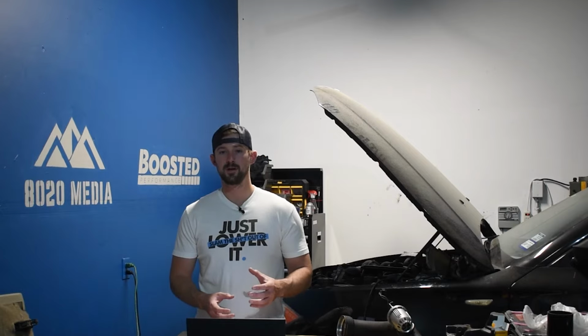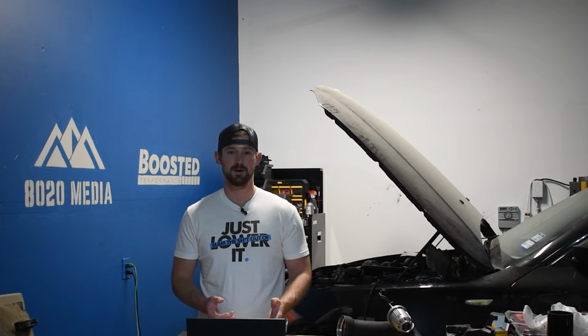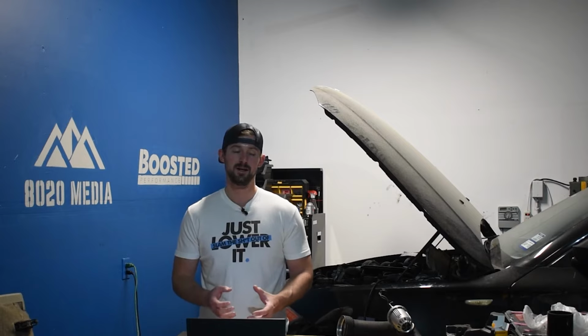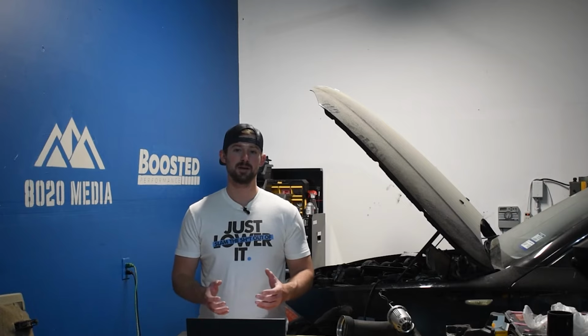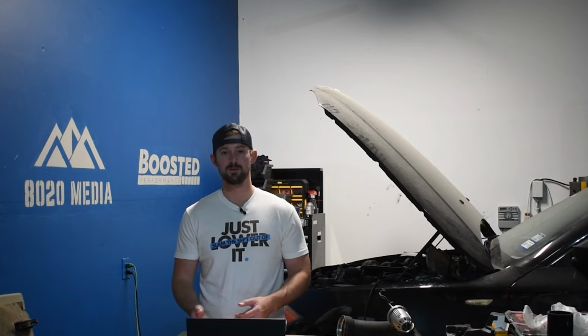Now, there are a couple other downsides to the 6.0 Vortec. One thing to mention is gas mileage. The 6.0 tends to get about 10 to 12 miles per gallon. Some owners claim they can get up to about 16, but expect low double digits, which is a good bit lower than the 5.3 Vortec.